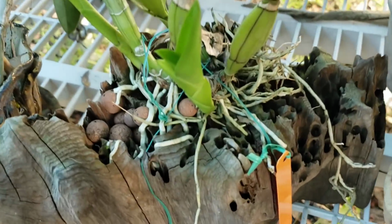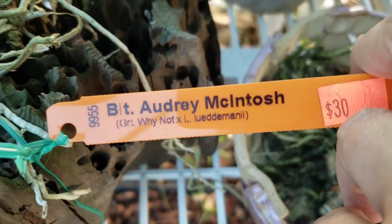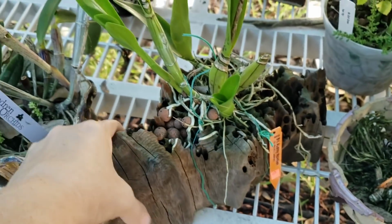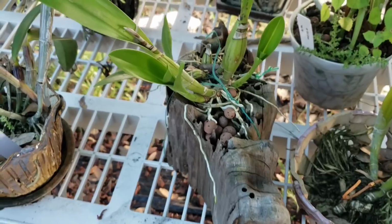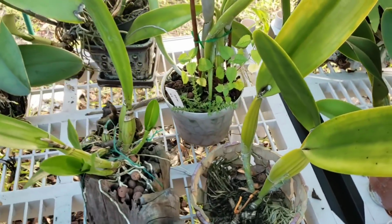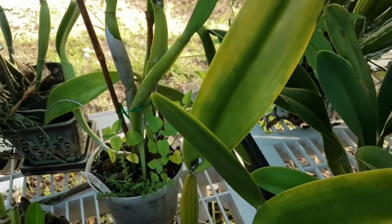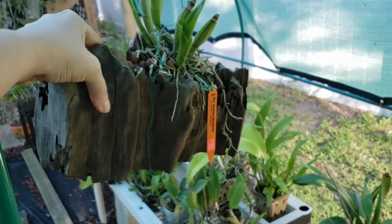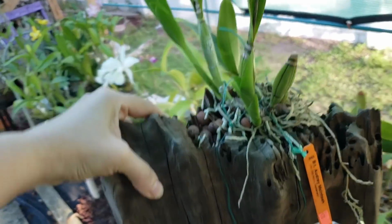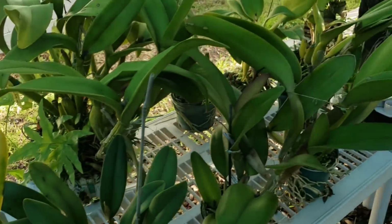This is, remember, the mount I did probably 2-3 months ago. Also, by the way, this one is from Hamlin, which is a dad of Brethren. And she loves that mount. I just put her on the top of this piece of wood like that.